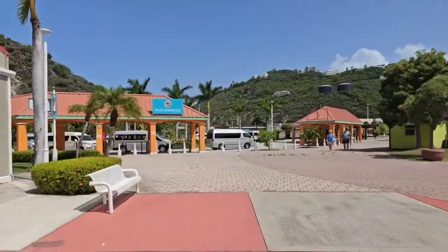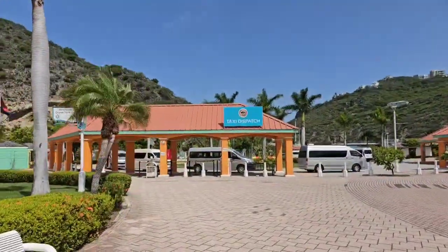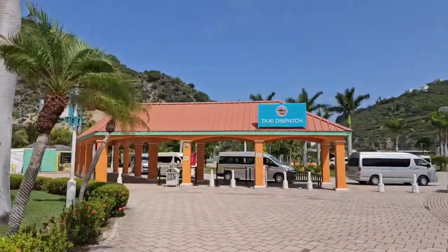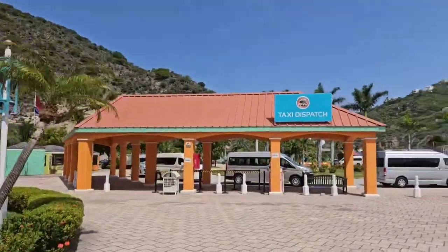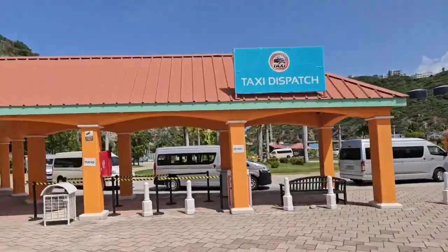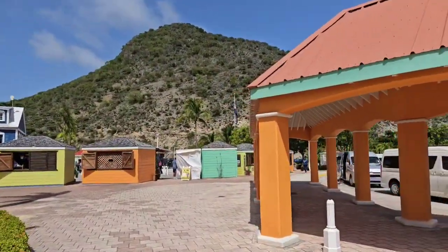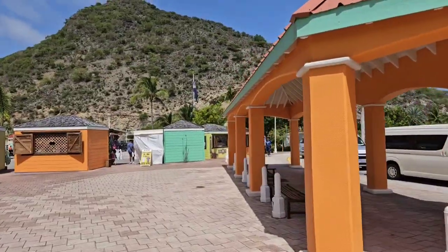Otherwise, right past the water taxi stand, we are already at taxi dispatch. If you want to take a taxi into downtown or somewhere further from downtown, maybe you have prearranged transportation or something like that, this is probably where you're going to catch it. And if you want to continue walking, you just walk right along here and it'll lead right out of the port.